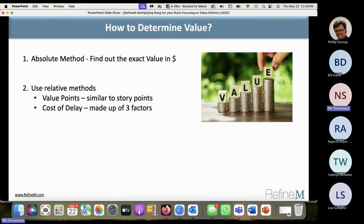Like story points are not an absolute size. You all know that, right? Story point is a relative size. It's a relative sizing estimation. So what stops us from determining value using relative methods?